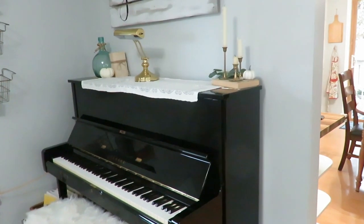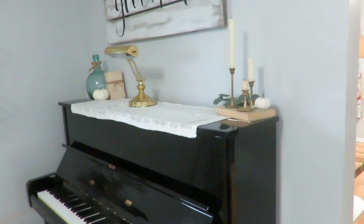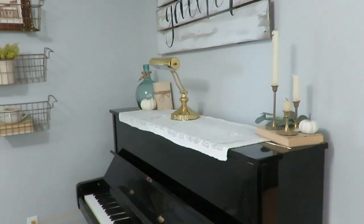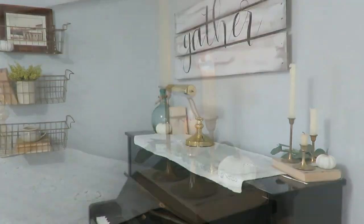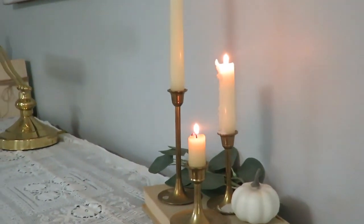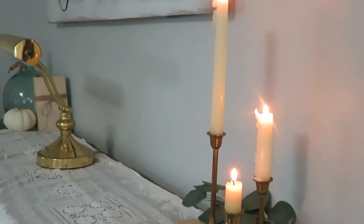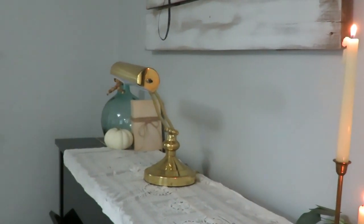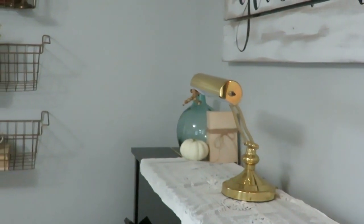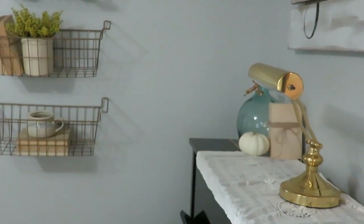I didn't want to make it a lot of work to have to take down, and so I'm just really enjoying this simple yet classy look that I have in my home. And like I said, make your home decorated with how you enjoy it, whether that be the natural fall colors of red, oranges, or if it's this neutral color palette like I have.